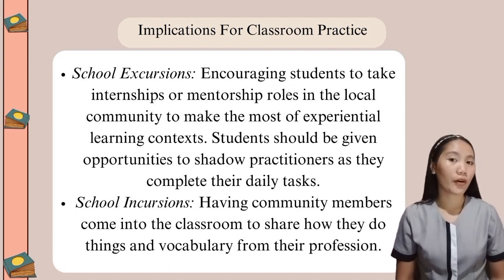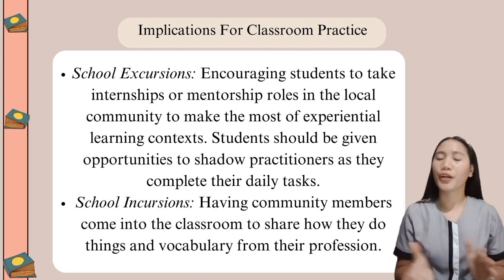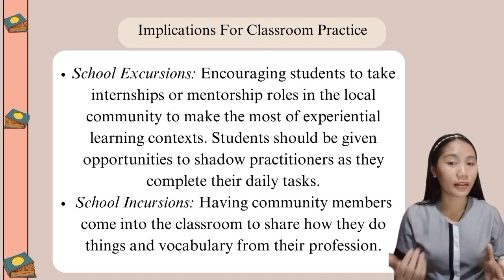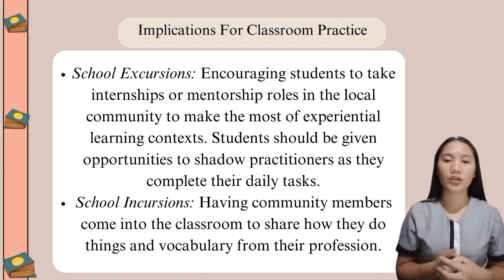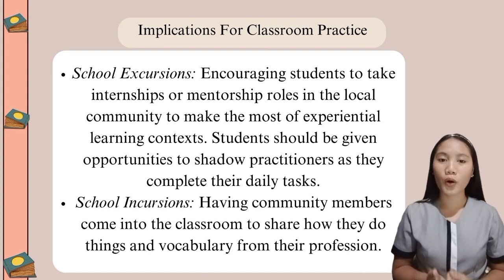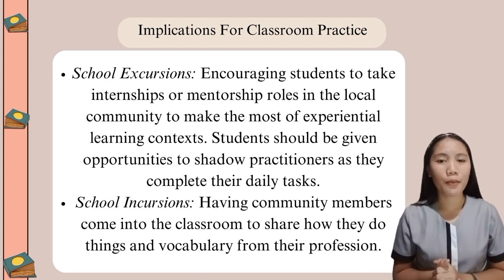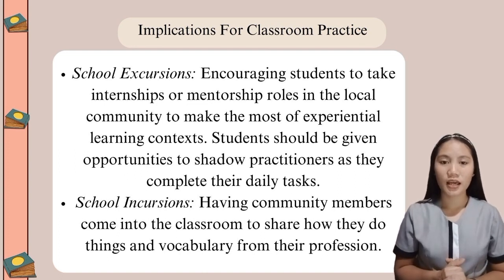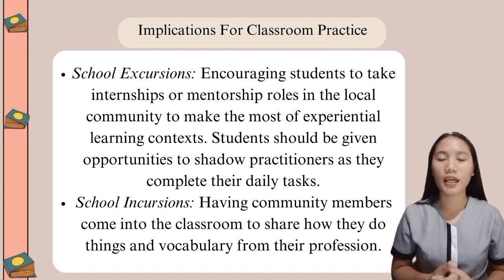Situated learning theory or SLT may seem like a learning theory best suited for adults, apprentices, or cultures where learning takes place outside of the classroom. However, teachers who like this approach may be able to use some of its ideas to develop their own classroom teaching strategies. So here are some ways educators can use SLT.